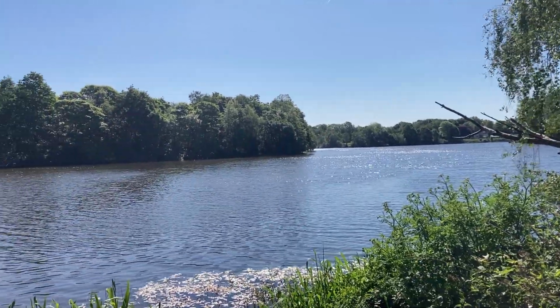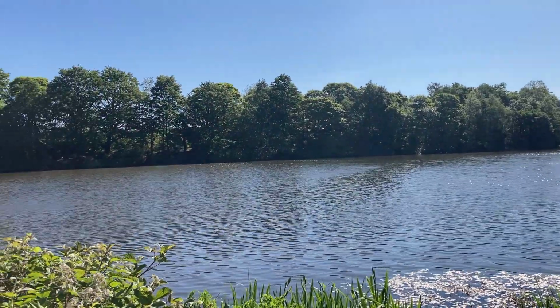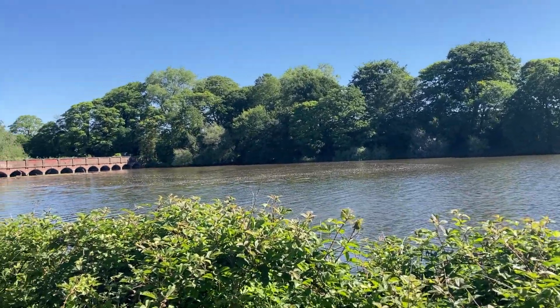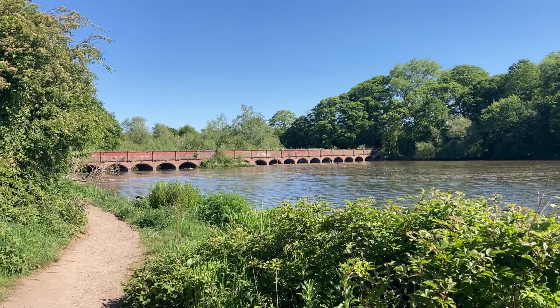And I'll try and find a link to some of the information about the water sports, in case it looks like they might do windsurfing and kayaking or something here, because it's perfect for it. But I'll leave you there at the arches, which are absolutely fantastic.